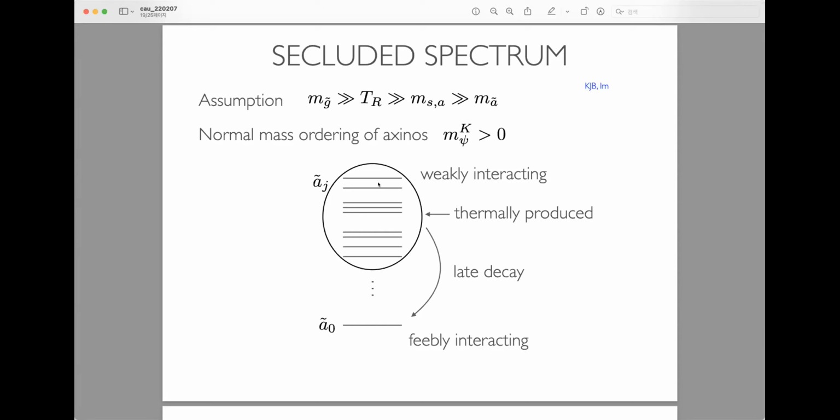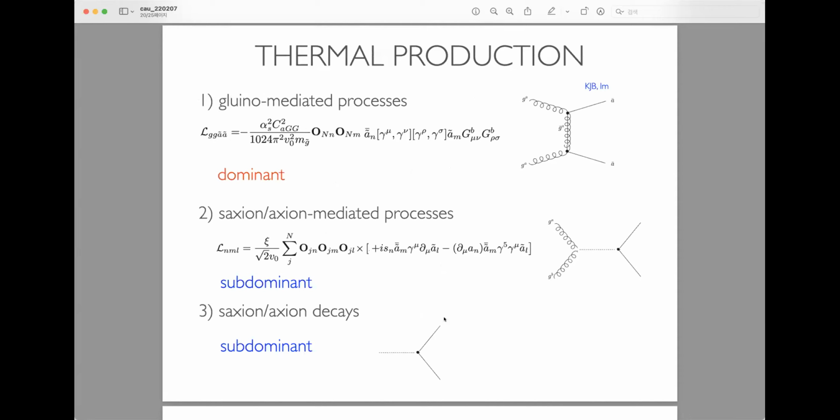So in the thermal bath, these heavy modes are abundantly produced and subsequently decay to the lightest Xinos. So it's thermal production in our setup. The heavy Xinos are produced in pairs from the thermal bath, for example, gluon scattering to Xino pair production. It is the dominant process for Xino production. There is also Xino pair production through these saxion and axion mediated processes, and also saxion-axion decays through this coupling. But both the saxion and axion mediated processes are subdominant to the gluino-mediated processes.